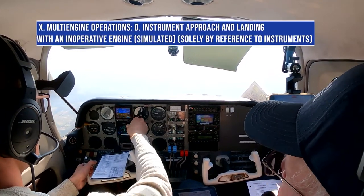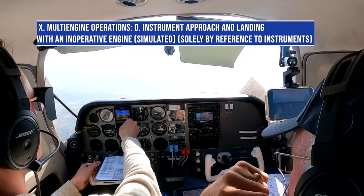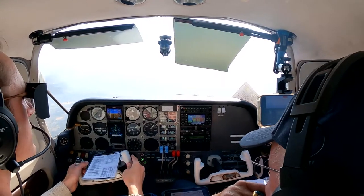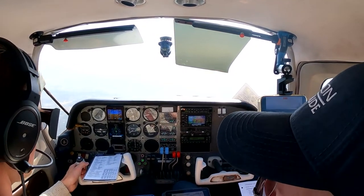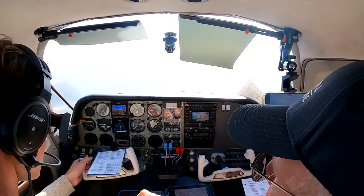Why don't you put your foggles down? And then as we get past Ricci or past Dunby, I'm going to bring the power back on the right engine, just because I don't want to cool it down anymore.